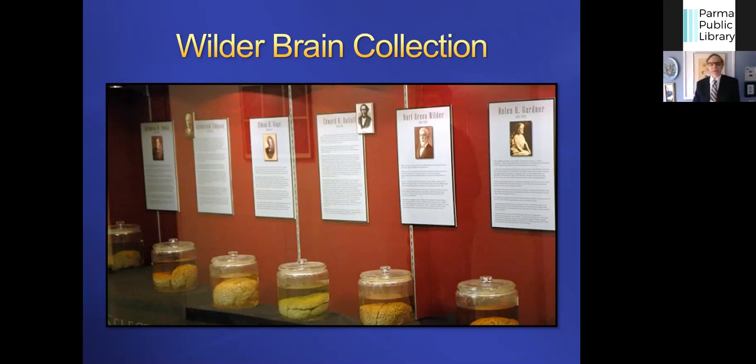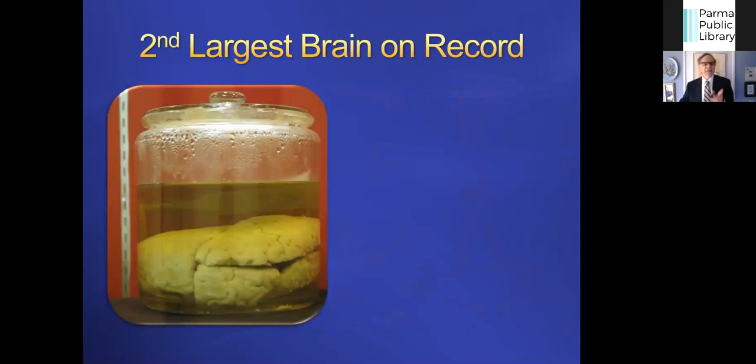And this is a brain collection that was gathered up by a Civil War surgeon by the name of Dr. Wilder. And he originally had over 100 brains in this collection. And now there's only about a dozen or so surviving brains that we have. But when you look over the brains, one of these brains is going to catch your eye. And it's going to stand out from the other brains because it's so large. As a matter of fact, it's the second largest brain on record that's ever been preserved.